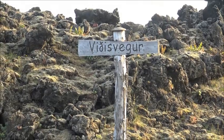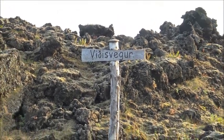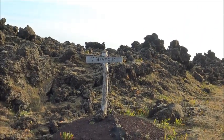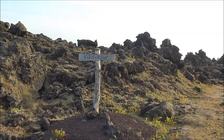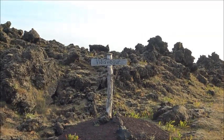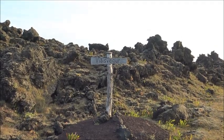Tens of meters below this hill, which is actually lava from the eruption in 1973, were buried all the streets in the area, and these signs have been put here with the names of the streets that were buried under the lava as a remembrance to the area that used to be here.